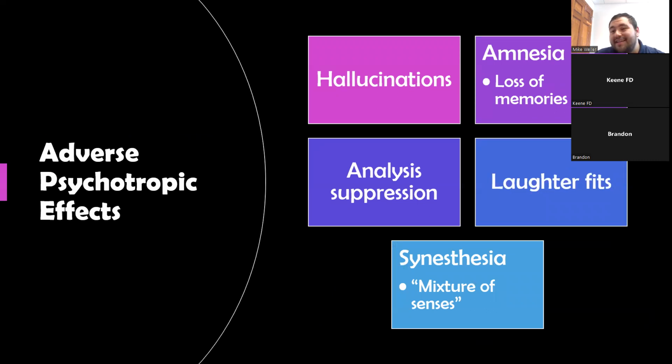Some adverse psychotropic effects: it can cause hallucinations. Not a great medication to give somebody if they're already having hallucinations. It can produce amnesia, or the loss of memories. It can produce analgesia suppression, so our patient may not be able to make good decisions after we give them nitrous oxide. This isn't like, I'm going to give you some nitrous oxide and sign you off. They're not going to be able to make that decision at that point. It can cause laughter fits, which are probably just going to be amusing, but they could be an issue. And it can cause synesthesia, or the mixture of the senses.